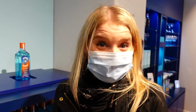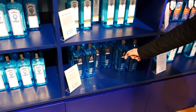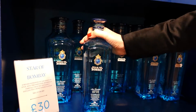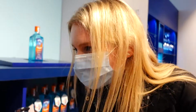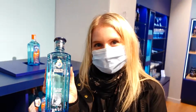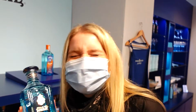We've decided which bottle we're buying in the gin shop. So we're going to go for the Star Bombay. I think it's a stronger alcohol volume of 47.5, but it's supposed to be extra smooth, so we thought we'd try something other than the standard one. Also, the bottle's very pretty. Yeah, it is very pretty.